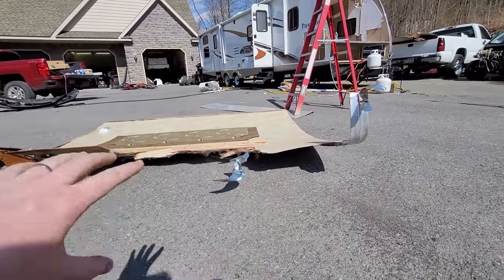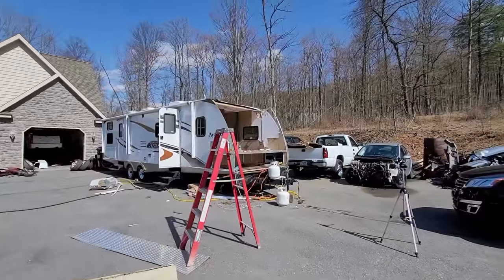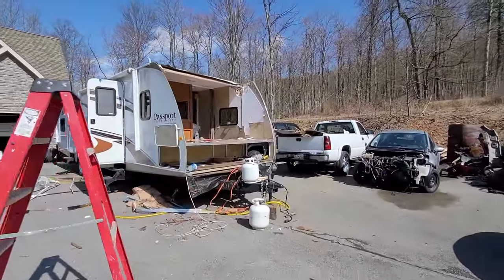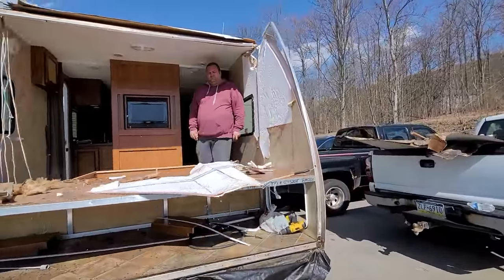Have him just basically remake this whole frame so it's as good as new. Maybe even a couple of those pieces up there. And then it's just resheeting and recovering.